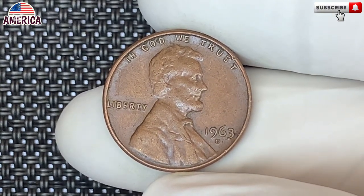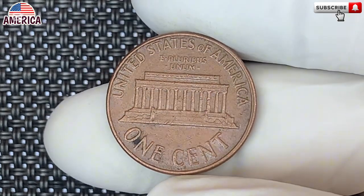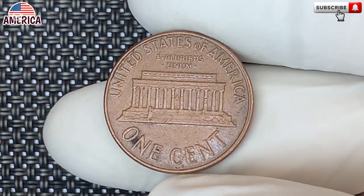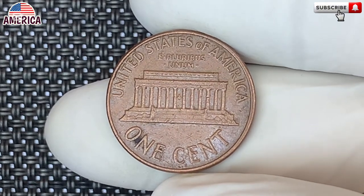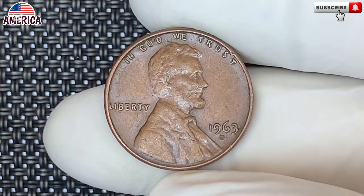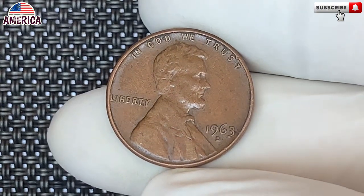Well, the value can vary depending on its condition, but a coin that is well preserved and in near perfect shape can be worth $140,000. Yes, you heard that right, $140,000 for a single penny. This incredible price reflects the rarity and demand for high-quality, uncirculated coins from this era. And if you happen to have one of these pennies, it could be your ticket to a life-changing windfall.